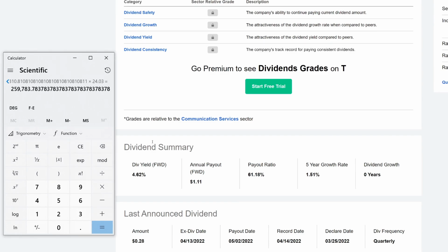But let's go ahead and see the quick way to calculate this. We want to make $12,000 a year, which is $1,000 a month. You would just divide that by the dividend yield, which is 4.62%. So you would divide this by 0.0462, and the reason why is because you've got to convert this to decimal. You would get roughly about 259,000. So you see it's off by a couple dollars, but it gives you the quick summary on how much you would need to make the $1,000 a month.